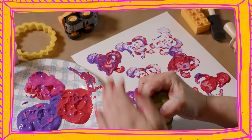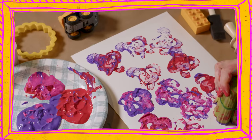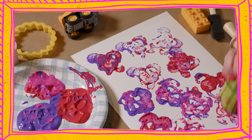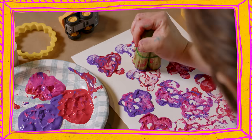And I noticed that I actually prefer the second print that it makes. Some artists, I think, call this a ghost print. It's kind of the leftover print from the first one.